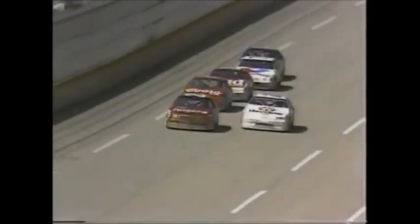There's Dick Trickle right in front of him. He just came out of the pits a moment ago. So here's Davey Allison making a bid for the lead. He has the lead, I believe.